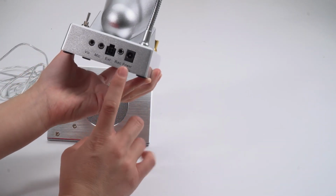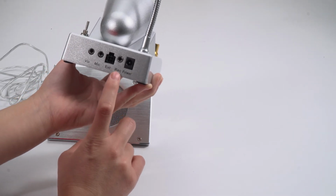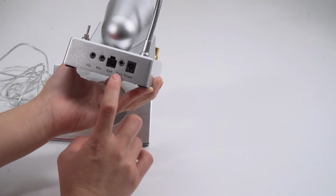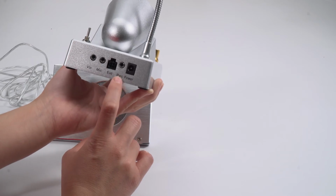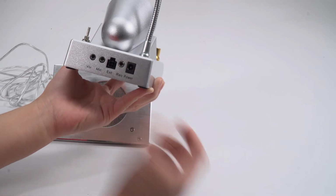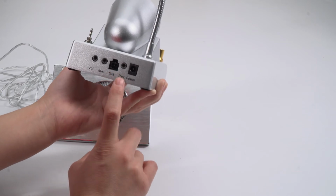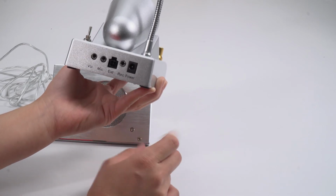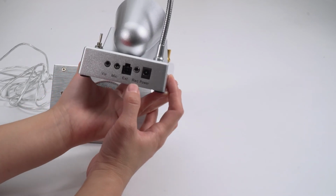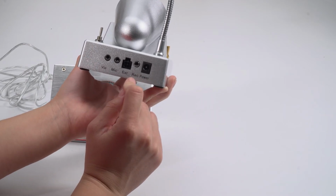As you can see, this is the power jacket. This is for the record. And in some applications or the business, it needs to record the conversation between the customer and staff, so you can connect it with the record equipment. Very easy to use, and it is widely used. This is a good feature for this type. If you use it, you can check the record.